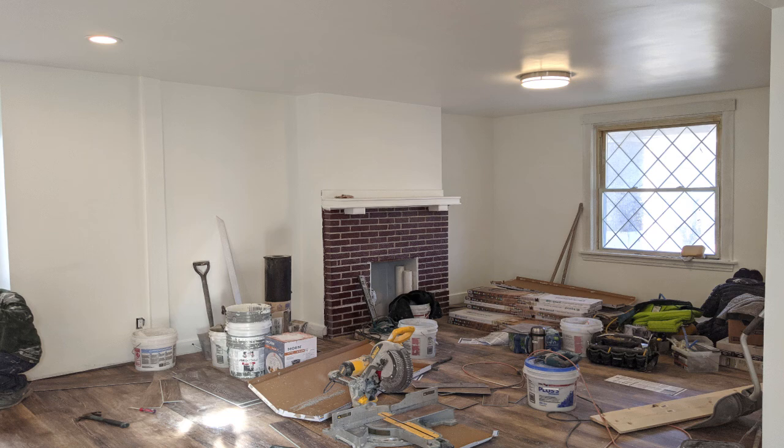You will notice I did talk with the contractor today about painting the fireplace brick. I don't like that color of fireplace brick. I think it would look much more modern if we just painted it white. So we're going to have it all painted white, like a semi-gloss white. And I think that that's going to make it look much more appealing.